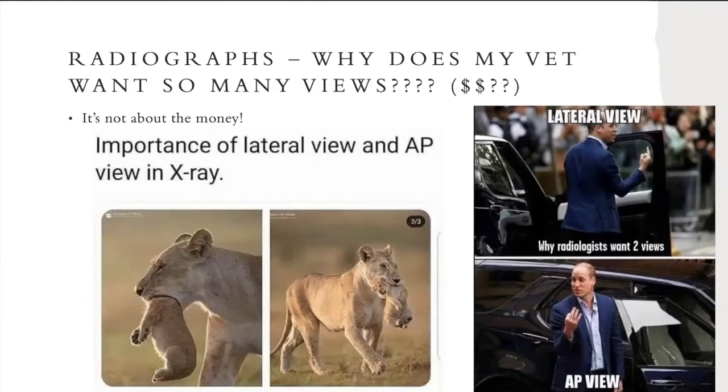Oh, doctor, I just love these two examples where it looks like the prince is flipping everybody off. He's giving three up, and it looks like the lioness has the baby in her mouth, but she's just carrying it. This is tremendous to help people understand why we have to have multiple views, and I appreciate that. Yeah, it's really nice.